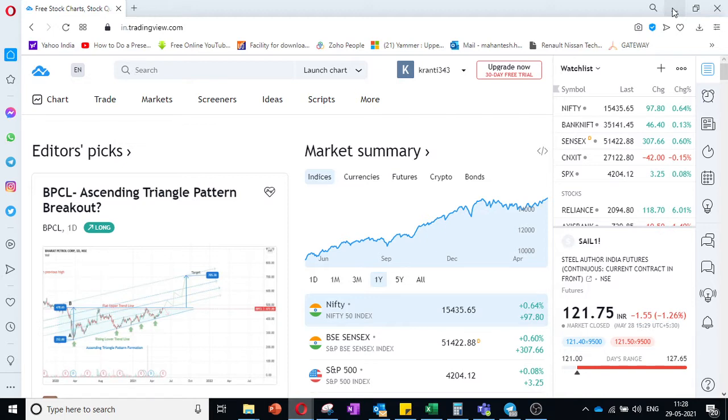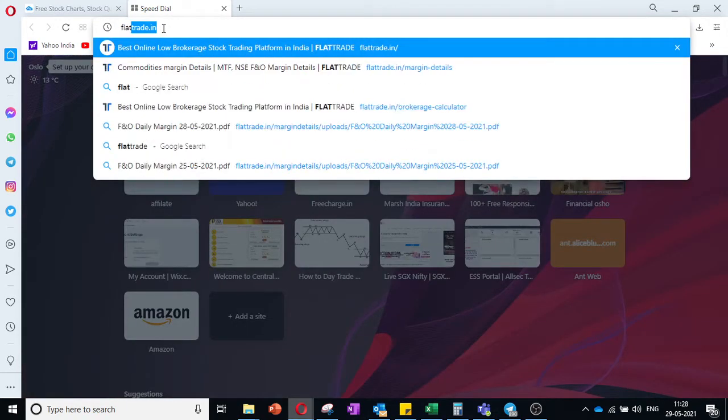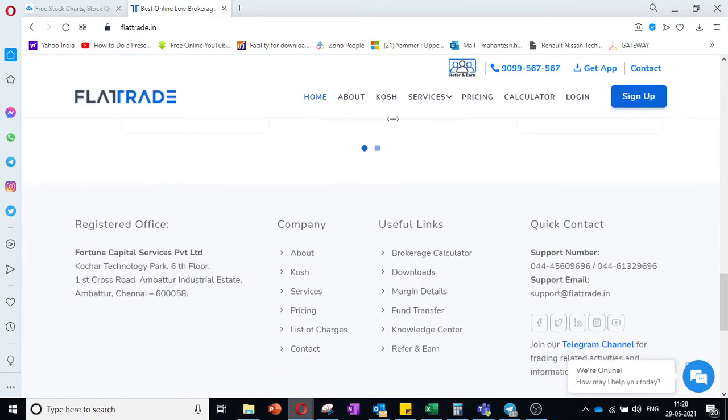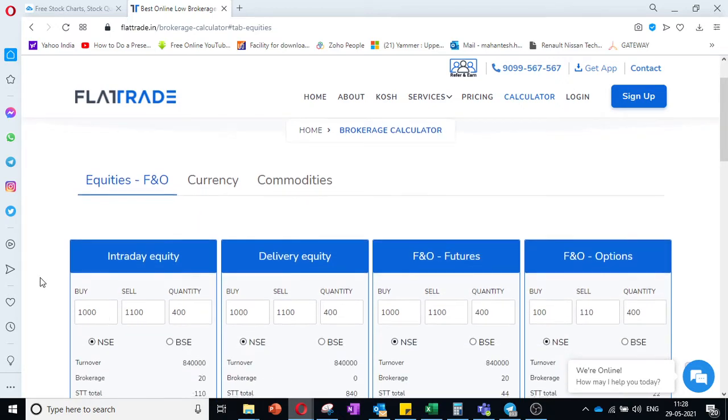simple 500 to 1000 per day on an investment of 25 to 50K. I'll just give you an example of how you can calculate the charges. So I am taking a discount broker. I will tell you the way how you have to know what your trade expenses are. So I'll go for a brokerage calculator.